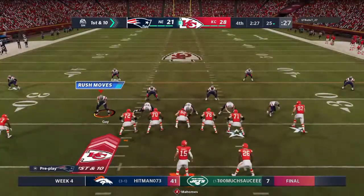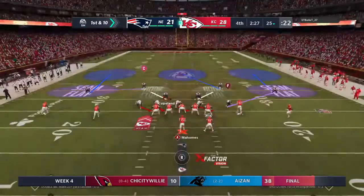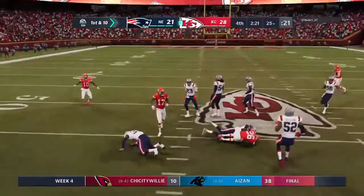KC offense out of the huddle, ready for their next drive. After the touchdown we just saw, we have a brand new ball game. And now look at the situation. You've got plenty of time on the clock. Defensively, they have 3 timeouts. So do you run the football here or do you throw it?